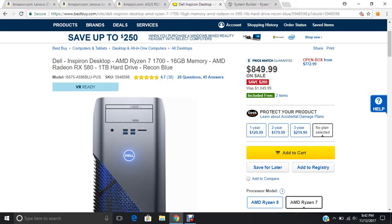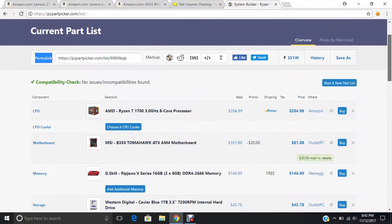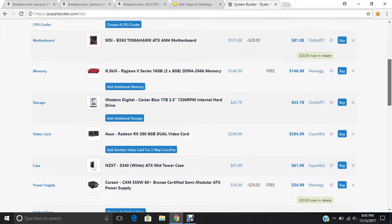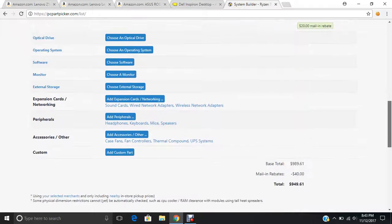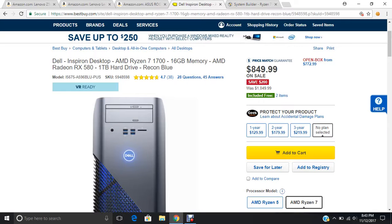So if you want to build this exact computer on PC Part Picker with all the specs, a normal motherboard, AM4, RAM prices are really high, the 1 TB, and I just picked a normal metallic case, it will cost you $950. That's $100 more than the $850, and this probably comes with Windows 10 because it's a pre-built. So that's a really good deal if you ask me. And you should pick it up before it ends or something.